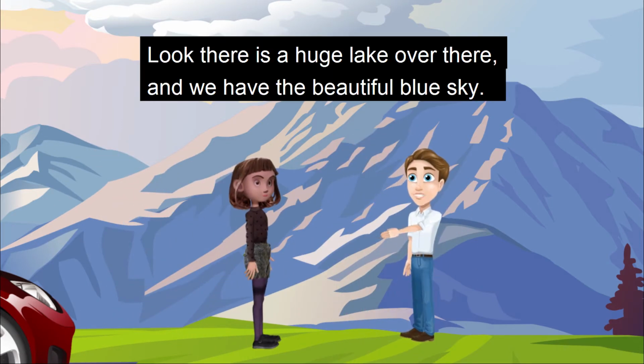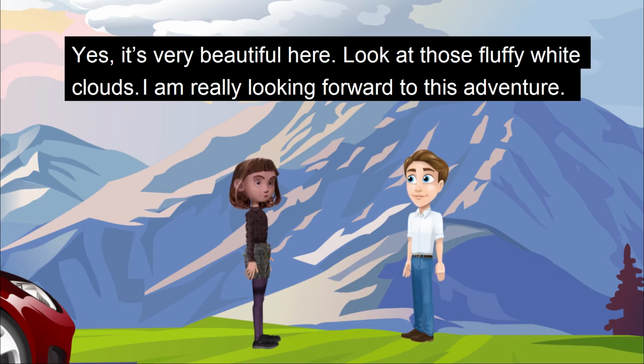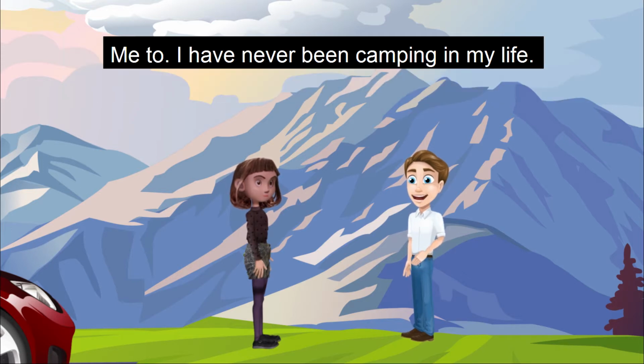Look, there's a huge lake over there, and we have a beautiful blue sky. Yes, it's very beautiful here. Look at those fluffy white clouds. I'm really looking forward to the adventure. Me too. I have never been camping in my life.